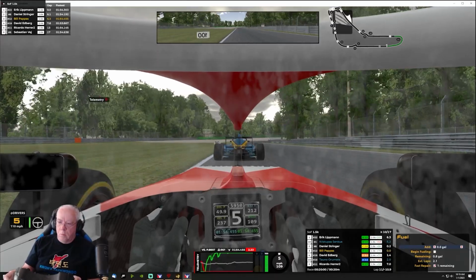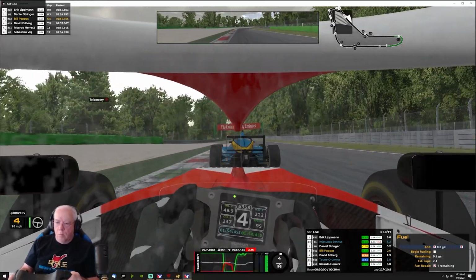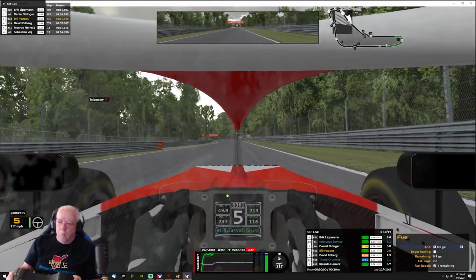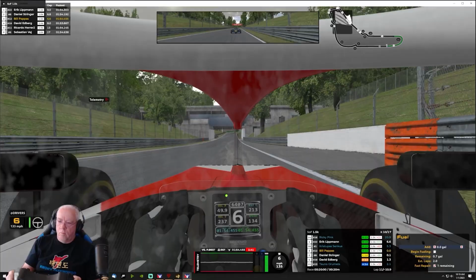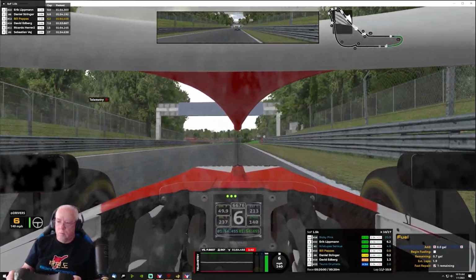I says, I'm going to get you on this straight. There's nothing you can do about it. You know, he should have probably just let me go anyways. But I end up doing the smart thing. I didn't fight him through that little tough section. I just laid off him. Come down now the back straight. I got him easily.